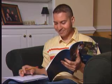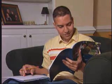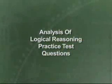Let's look in the manual to confirm that our answer is correct and see what our reasoning should have been. Go to the answers and explanations that follow the practice items under the heading Analysis of Logical Reasoning Practice Test Questions. As you can see, yes, the correct answer is B. Some jurisdictions still distinguish between crimes malum in se and malum prohibitum.